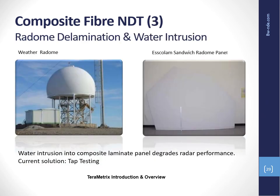An application where the properties of terahertz measurement are particularly useful is in evaluating water intrusion into a laminate panel. In this case, it would degrade the performance of the radar equipment as well as producing local heating. The terahertz equipment can be tuned for the water absorption lines and is thus extremely sensitive to discriminate this problem.